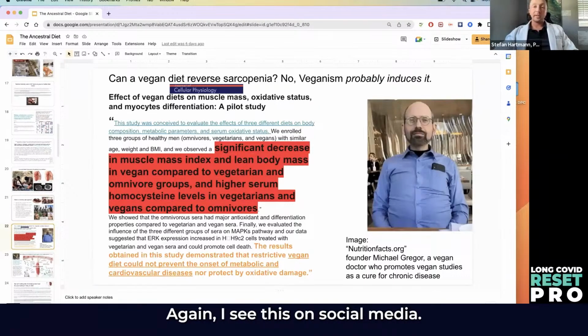Again, I see this on social media. Some vegan influencers say a vegan diet is the way you reverse metabolic disease. And that's not the case. If we're looking at it from a muscle-centric medicine approach, a vegan diet means low protein intake, or low quality protein intake, I should say, right? Plant-based protein is not the same as meat-based protein. And you will see a significant decrease in muscle index and lean body mass in vegans compared to even vegetarian and omnivore groups. So vegetarians actually eat eggs, right?